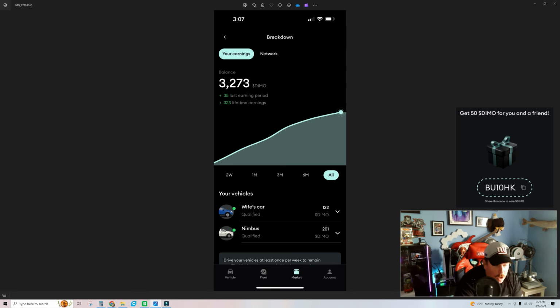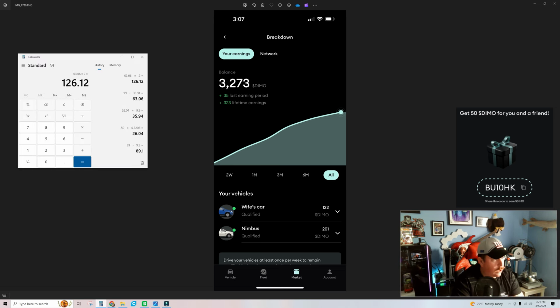So on my truck, you can see right here, my vehicle, I've already earned 201 DIMO. So if we go 201 times 0.5208, we've already earned $104.68 on my one DIMO. So if we subtract 63.06, we are now in profit. We've already returned our investment of the device, and we are already in profit $41.62. Now you might ask yourself, well, how long have you been using that device? 10 weeks. I've been using DIMO for 10 weeks on my truck, and I'm already making $41.62.